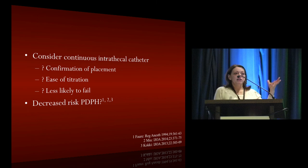The obese patient population may be at decreased risk of postdural puncture headache, but the data are a little confounded because they're also at increased risk of C-section, and we know that patients who deliver by cesarean have a lower risk of headache than those that deliver vaginally. So that's why I have that question mark there. We're not really sure if obesity protects against headache or not.